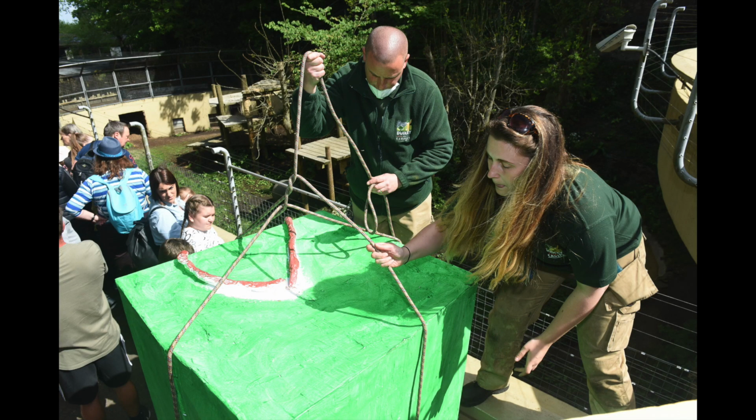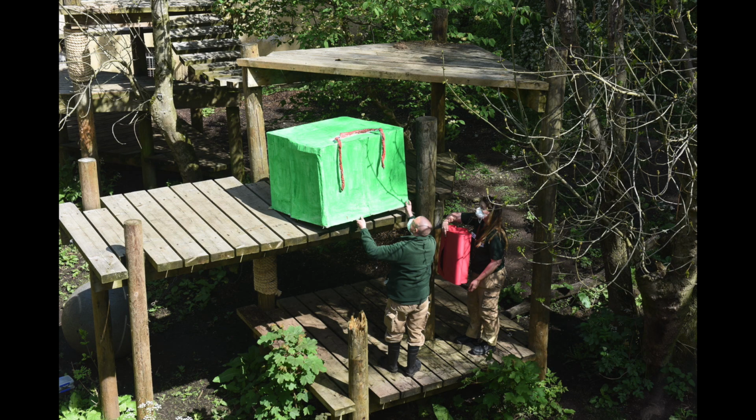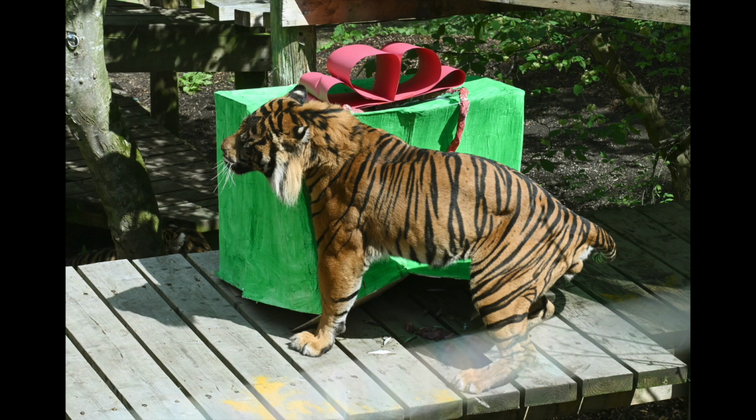So the keepers are here, and they've made this big box, a big present with some goodies inside, and they're just manhandling it with some ropes. Look, getting it over the top of the enclosure and down there, and then they're going to have to go round and get it into position. They put it onto this platform here where the tigers like to get, and then it's a matter of getting out of the way and letting the tigers in, and they'll come straight over.